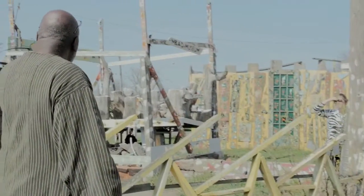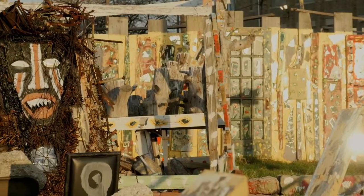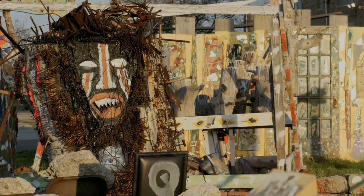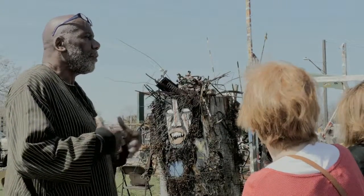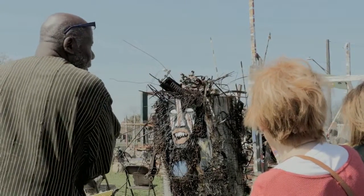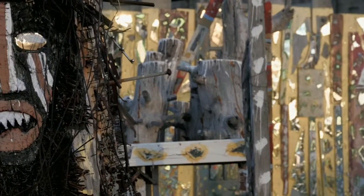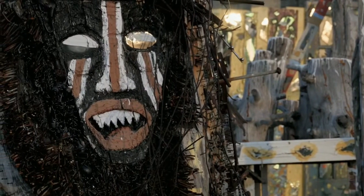In the eyes of the Nkisi, there are mirrors. In the abdomen, there are mirrors. So the mirrors reflect negative energy. So if you're trying to do harm to anything out here, you're going to see an image of yourself and run away. Because most people are good. They don't want to see themselves when they're doing bad deeds.